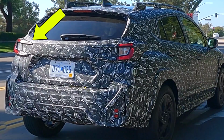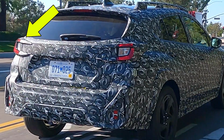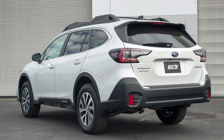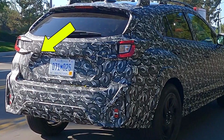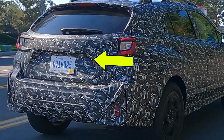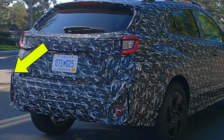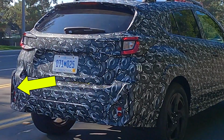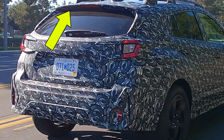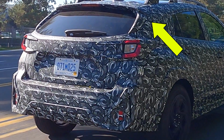So looking at the rear of the vehicle, we see a redesign of the taillights. They are now pointed in, much like the new Forester and Outback have those nice little sharp points coming into the center sail panel. We also see a large, slightly hexagonal shape in the hatch where the license plate goes. We also see triangulated body cladding with markers in the bottom of the rear bumper. At the top of the hatch, we see more of a pronounced integrated spoiler, which I think is nice.